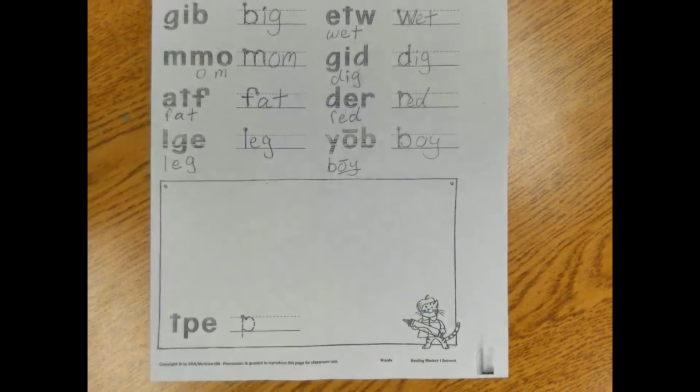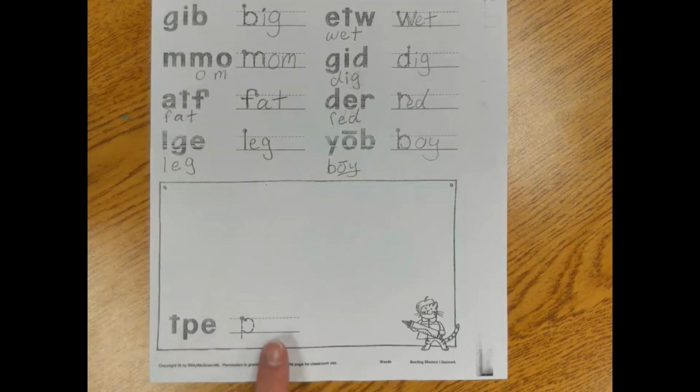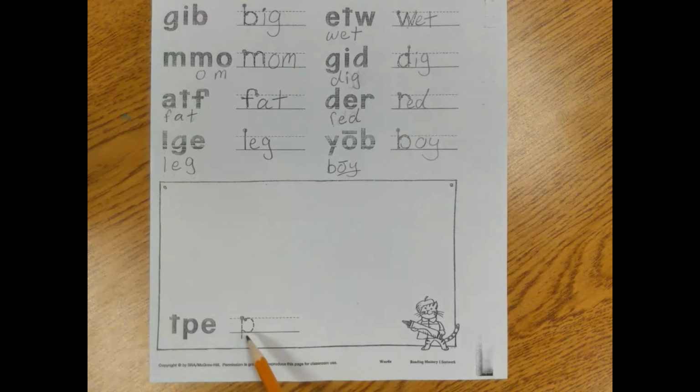All right. The last part of this worksheet, and you're going to do this one on your own, you're going to figure out what this word is here. You're going to write it on this line. And then you're going to draw a picture of it right down here. Okay? And the only other hint I'm going to give you is that your word is going to start with the P or the P sound. P. All right?